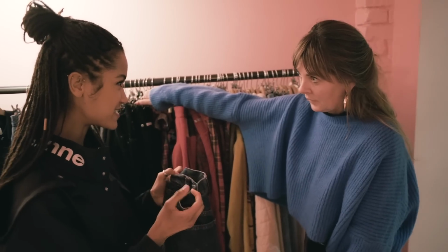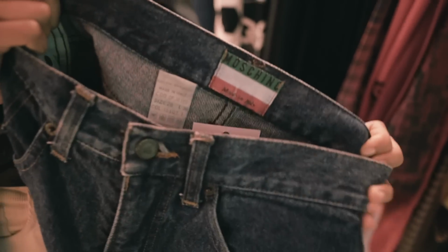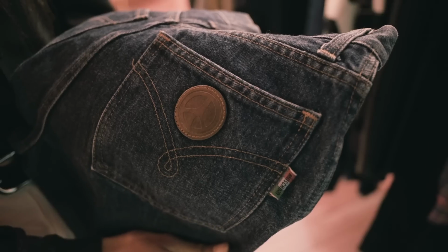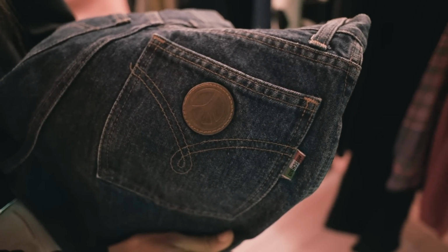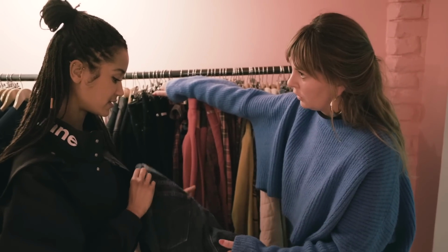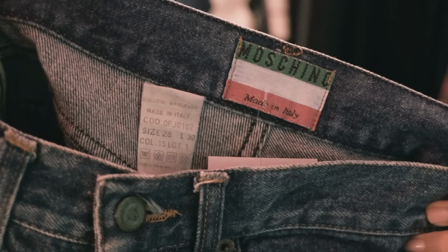So, Moschino jeans. Please look at the label to make sure it's the right label, that the label doesn't look dodgy. Make sure they have a badge at the back. Well, in fairness, what I do as well is look at the overall quality of the jeans, and also where they're made. If they say they're made in China, they are fake.